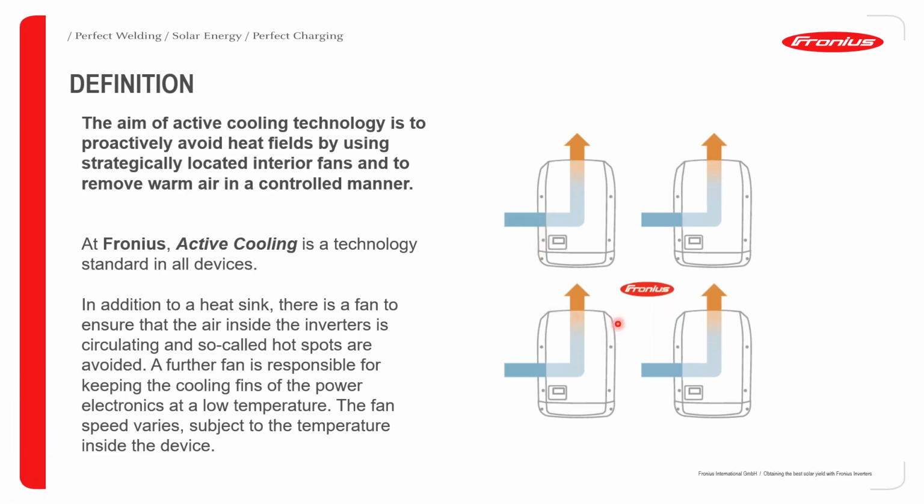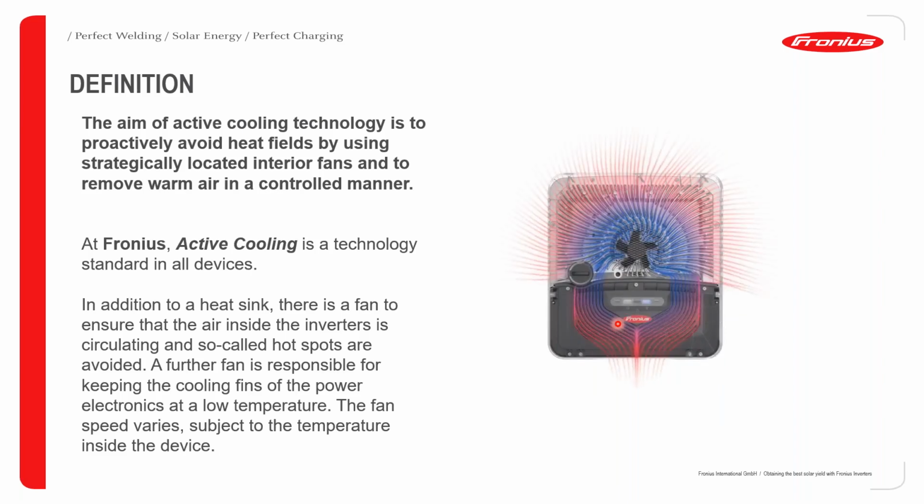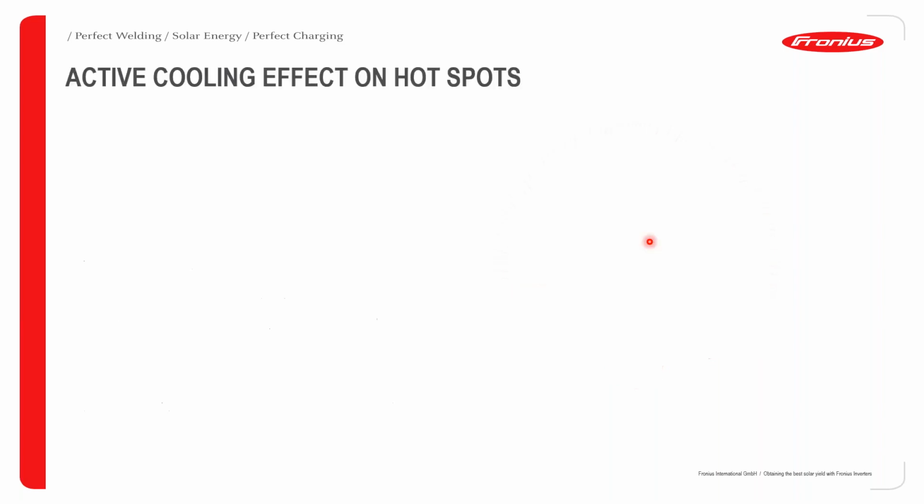And this is for the Snap inverters, but I must also say that for our newly designed Gen 24 inverters, it also employs active cooling, but in this case has a larger centralized fan that does both functions, both circulating the air and then, of course, cooling the power electronics to avoid hotspots by centrally absorbing cool air and then radially dissipating heat across the inverter.